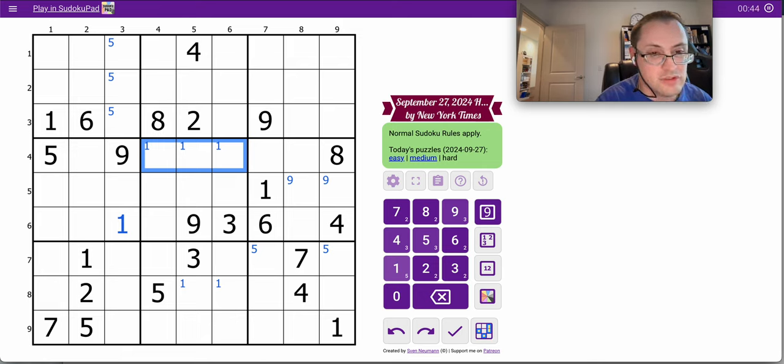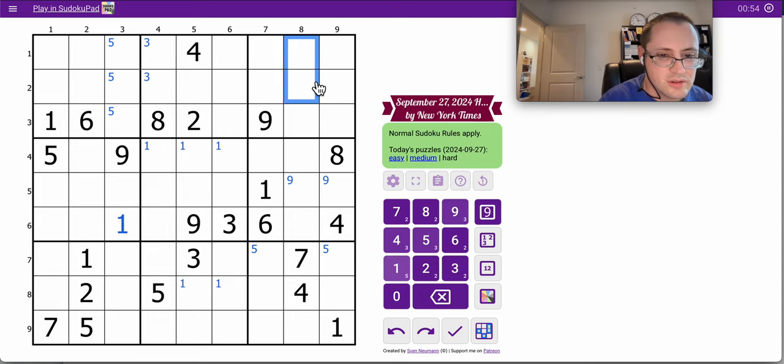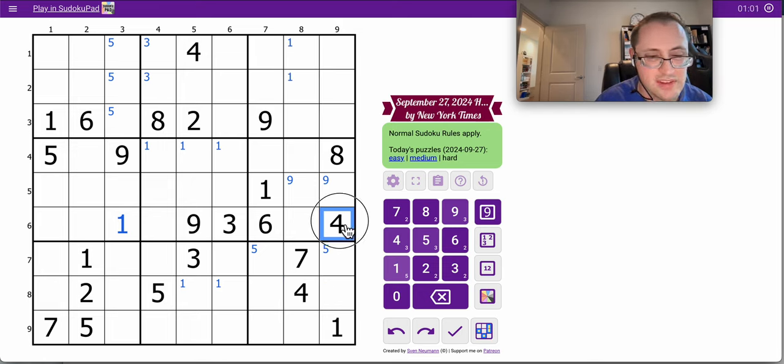In the middle columns, I get threes. That's not all I get. On the right, I'll get a one, and I will actually get a digit. These two fours force it here, but not there, so I get a four immediately, so that's a four.